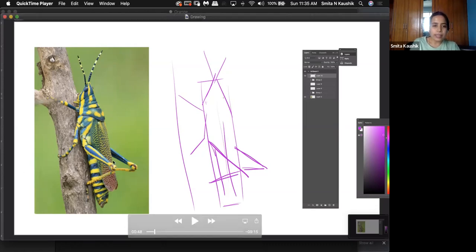So I'm looking at how the legs are angled, how they are bent. With that, I can understand the proportion of this grasshopper, and it becomes much easier to draw it. Now, this was just to show you how this grasshopper is structured, but this is not the way I would draw, because this is a tracing of the shape.